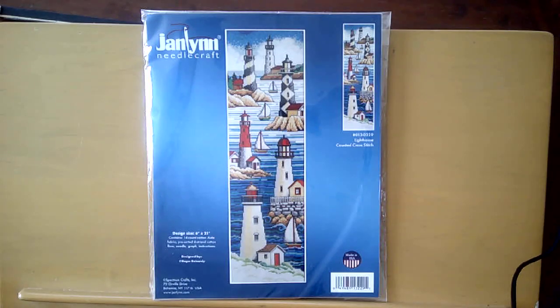This particular design, this kit, is by Jan Lynn Needlecraft. It is designed by Roger Bernardi. I have stitched at least one other piece that was to his design. I remember getting this one at a very well priced, I thought, at Amazon, but really my kits have come from all over, so that doesn't limit you to going there if you're looking for it.